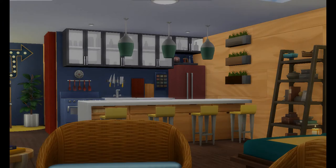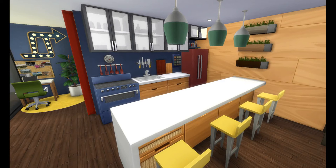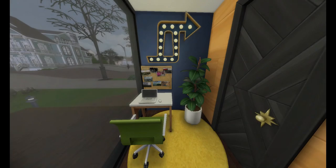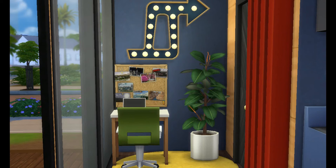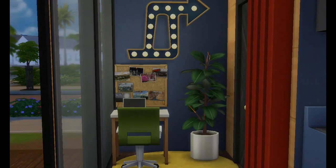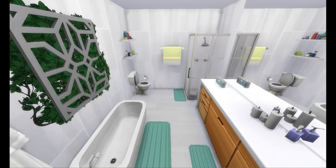But look at that kitchen. Oh my goodness, I love that kitchen. I want to cook in that kitchen. Does that not look like a kitchen that would be so fun to just be in? I don't know. I like it. And I like this area too. I could see writing stories here. And then I did the postcards, but in actual gameplay, you could collect those.